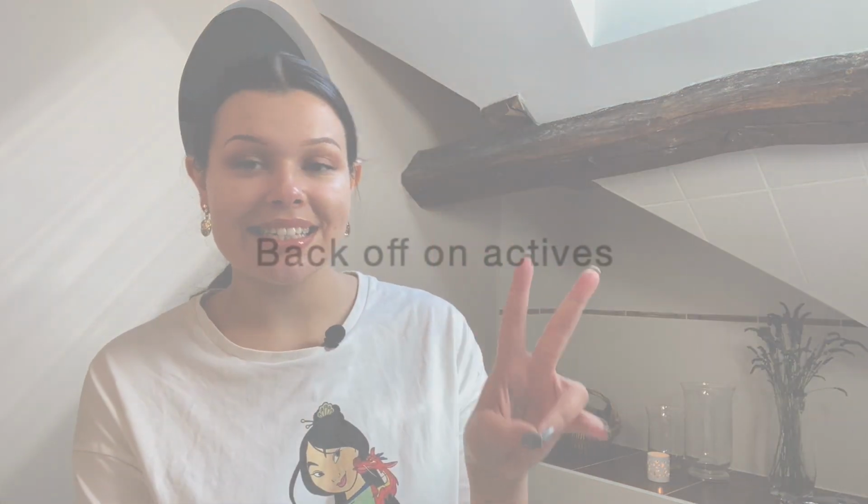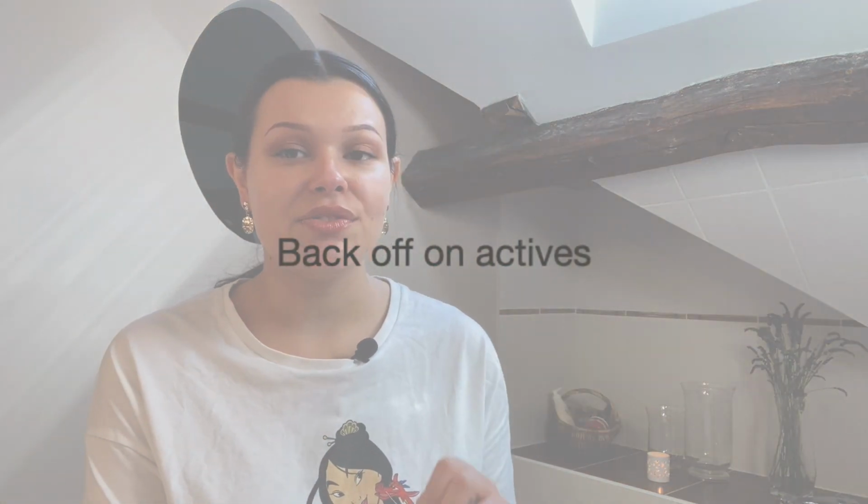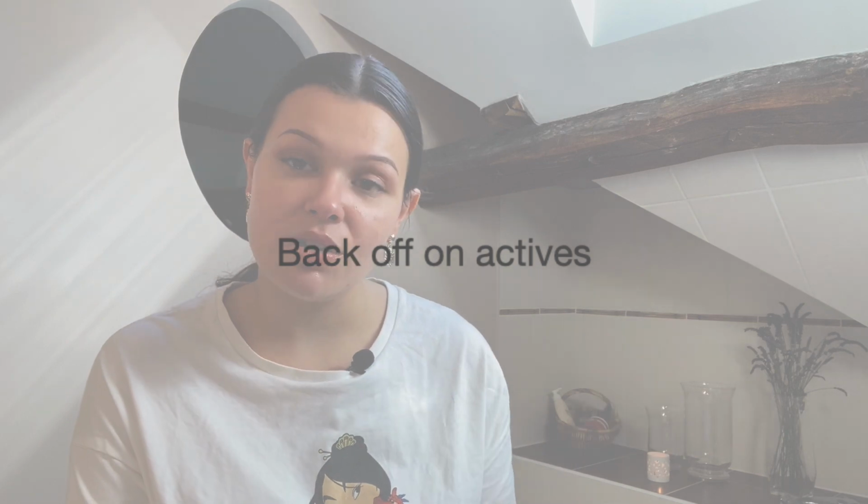My second tip is to limit the active ingredients, for example, retinols or chemical exfoliants. In general, all skin types should be very diligent when it comes to using active ingredients in our skincare routine, but when you have sensitive skin, you really want to be careful. So for example, instead of using your retinol every other night like normal skin types do, maybe try to use it less in your week. So maybe just try to use it twice a week.